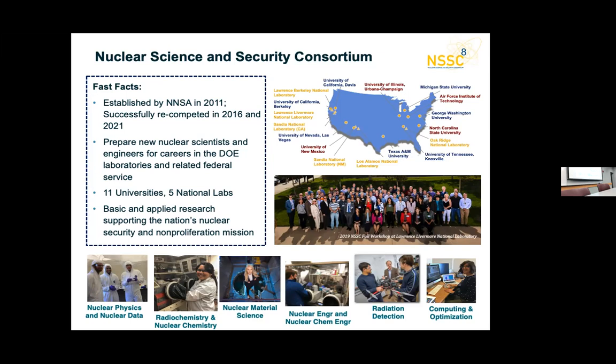So as the executive director and the director of education for the consortium, I helped to place almost 150 students and scholars into careers at the national laboratories or other government agencies. And some of those are pictured on this slide here from our 2019 fall workshop. That was the last time that we were all together in person at Lawrence Livermore National Laboratory.